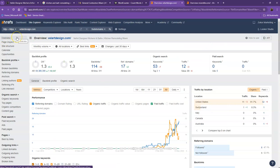So we have here Ahrefs, one of the paid tools that we're using for us to have some more information on the back end of your website. So we'll be talking more about the numbers, starting off with DR. This is the level of trust that Google has in your website, and UR is the strength of your website. Backlinks, on the other hand, these are other websites that refer to your website, so they're more like shoutouts from different directories like Yellow Pages, Yelp, and the like.